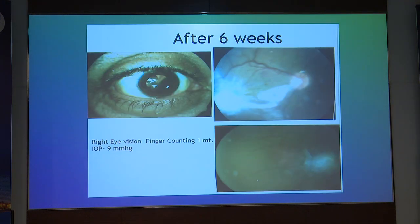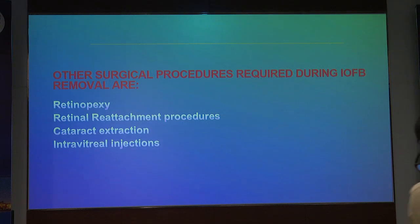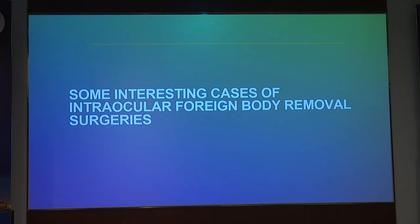And this is the patient who had a submacular hemorrhage with a pellet injury, and we did a cataract with the intraocular lens, and then the vitrectomy with oil, and the vision was counting fingers because of the irregular shaped cornea, and later that can be corrected. So you have to do multiple procedures like retinopexy, retinal reattachment procedures, cataract, intravitreal injections, depending on the case.